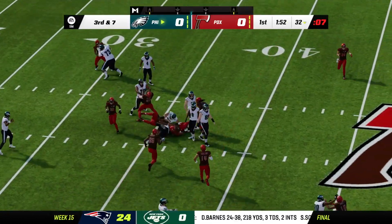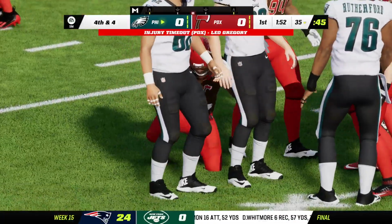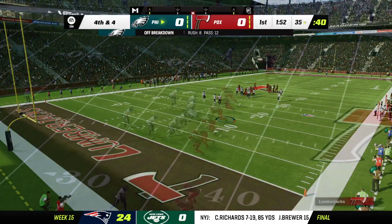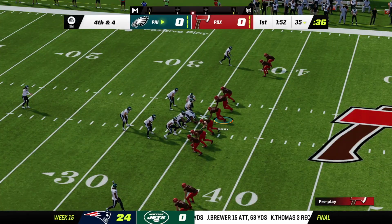On third down, it's Dawson. And he'll get this only up to about the 35. And now it looks like we're going to get a timeout here. We've got a man shaken up. On fourth down, Ryan Stonehouse on to punt.